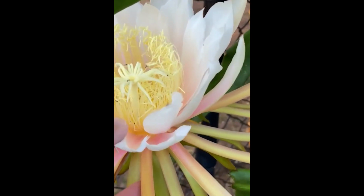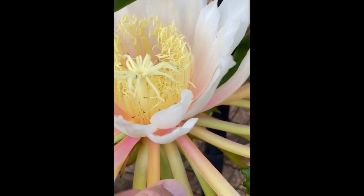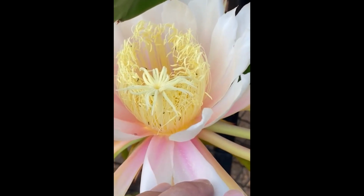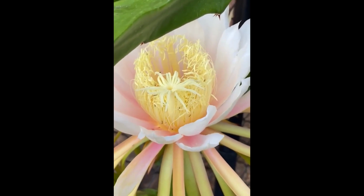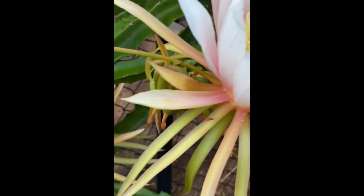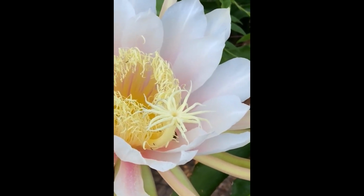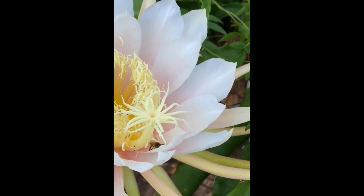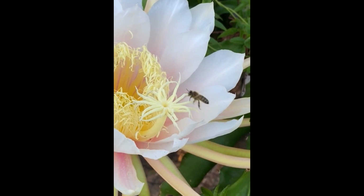So now I move it under this part sun environment, and look at how happy it is. And what's really interesting about this variety is you can see the pinkish tones in that flower. It's really rare for dragon fruit. It's really pink, and then it fades to white. It's our first bee this morning. Now this variety is Hylocereus monocanthus, and it was collected along the road to Hana in Maui.